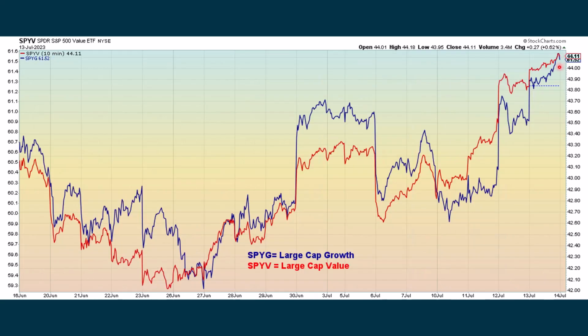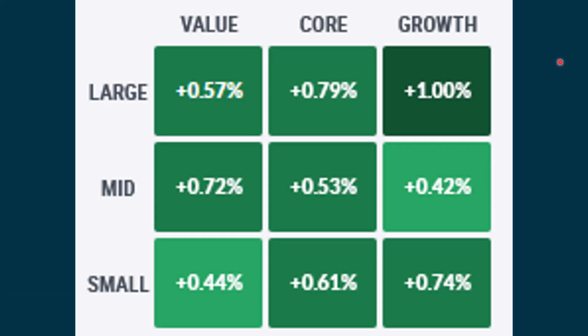We're starting to see where growth and value are performing about the same now. Growth had a pretty good day on Thursday. And here's the closing basis where growth was up 1%, value was up 0.57% with the large caps. It underperformed with the mid caps, but outperformed with the small caps.